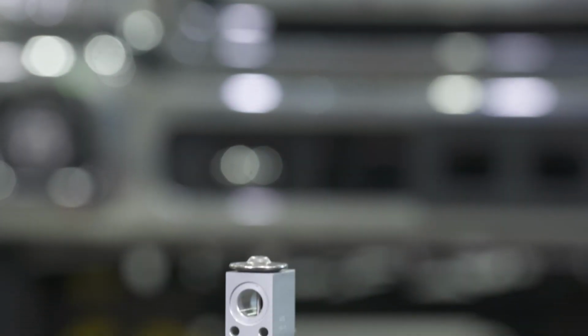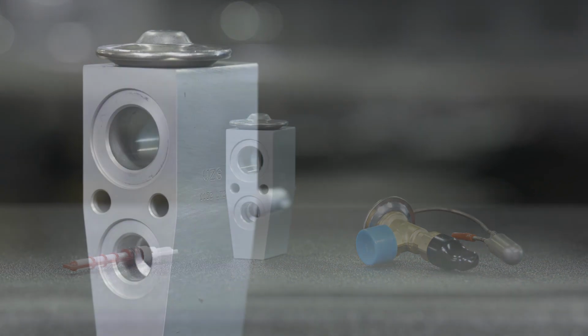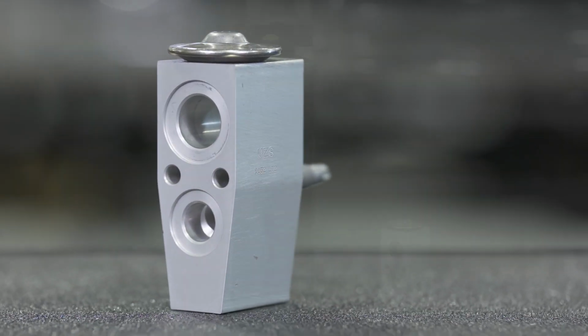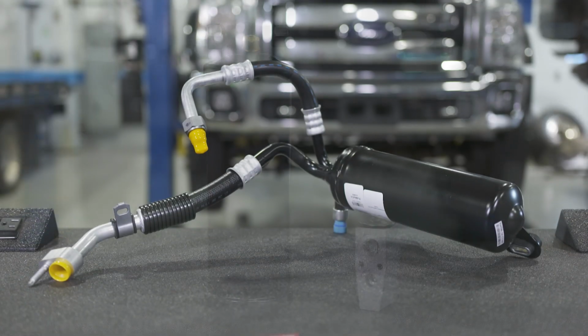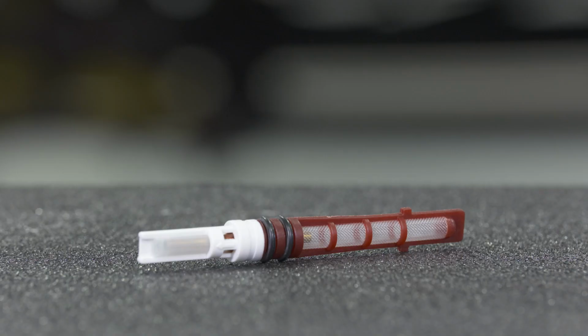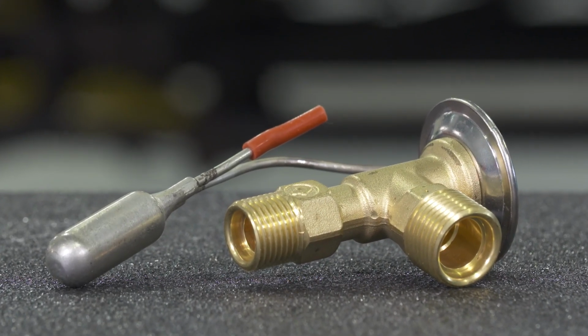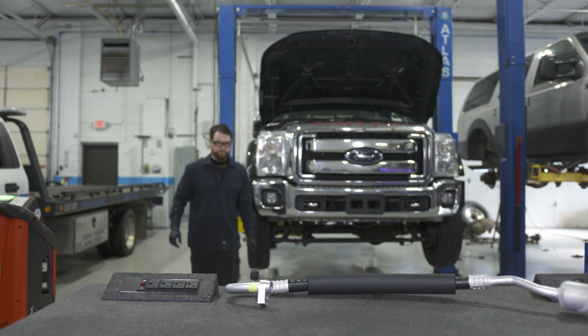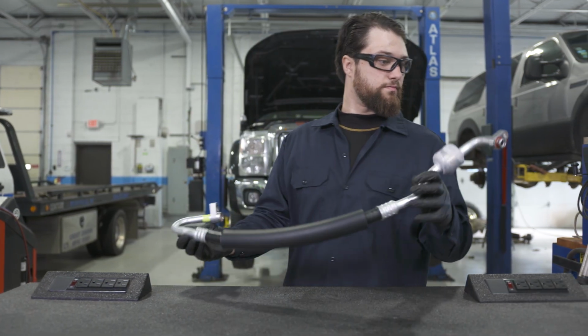There are three types of valves, and all of them control and meter the liquid refrigerant. The most common type is the block valve. It's used on vehicles that have a receiver dryer. In vehicles with accumulators, the orifice tube-type valve is used, as is the copper coil type, seen in much older models. The final component that we'll replace to complete the repair is the AC lines with integrated mufflers.